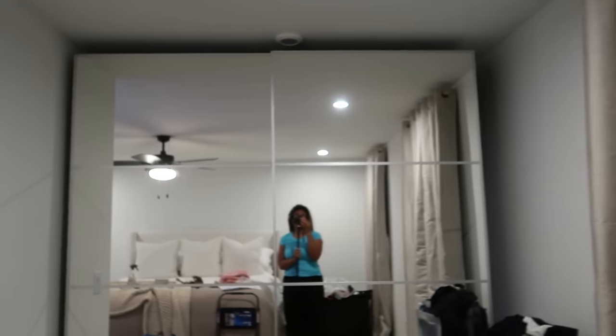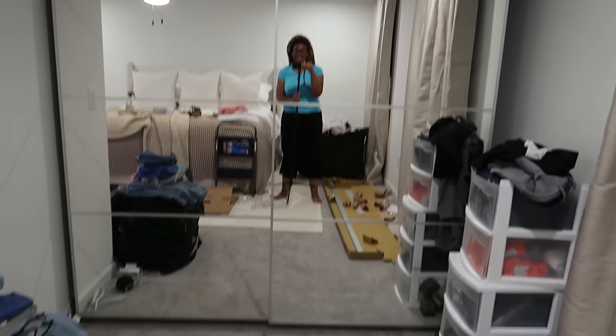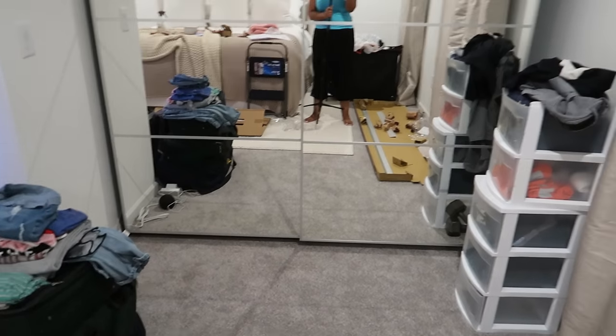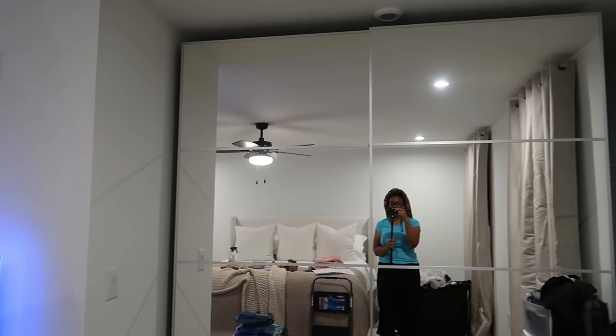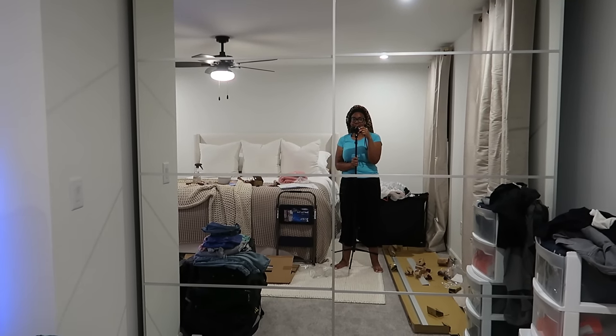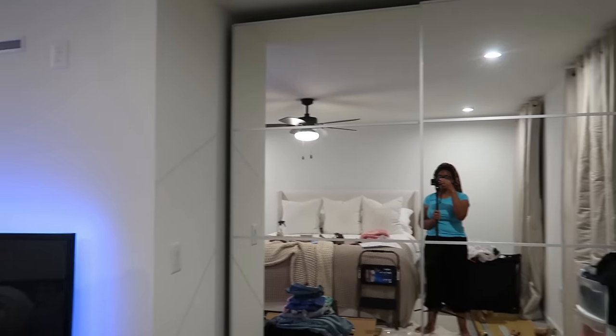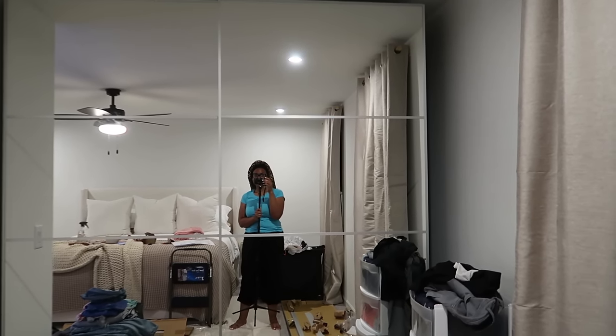Look at how freaking big this mirror is. Y'all honestly just have to be in my room because on camera it looks so small, but in real life it just looks like a whole other room back there. It's huge. I can't wait for Travis to see this.